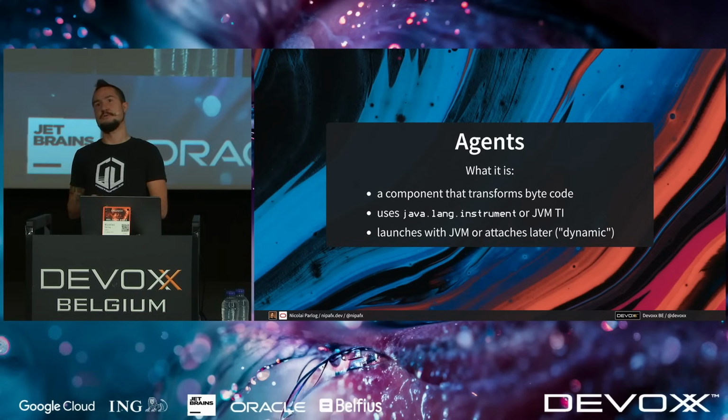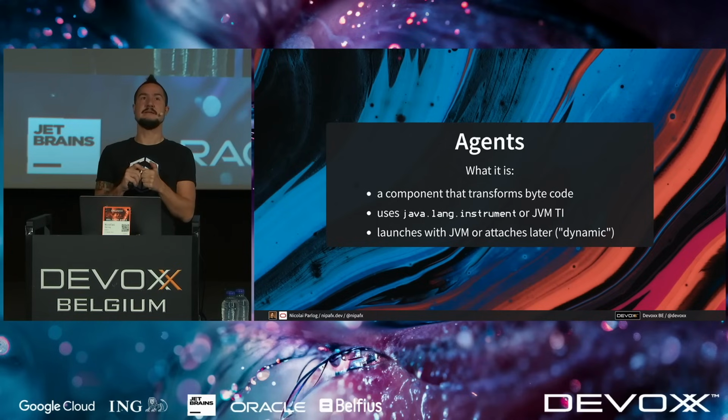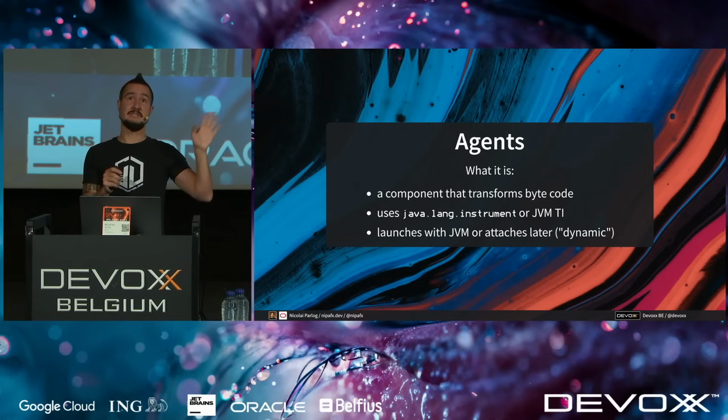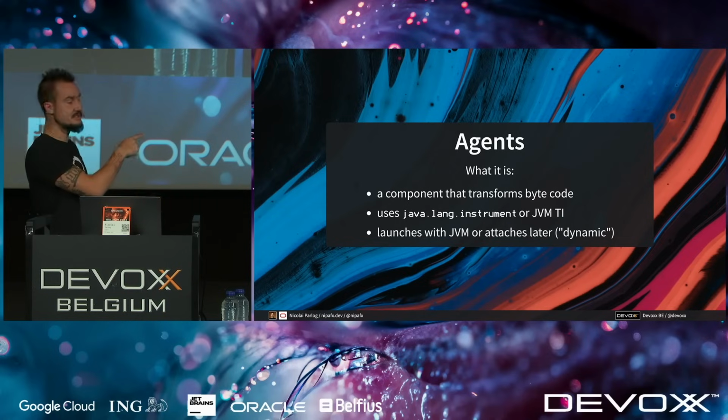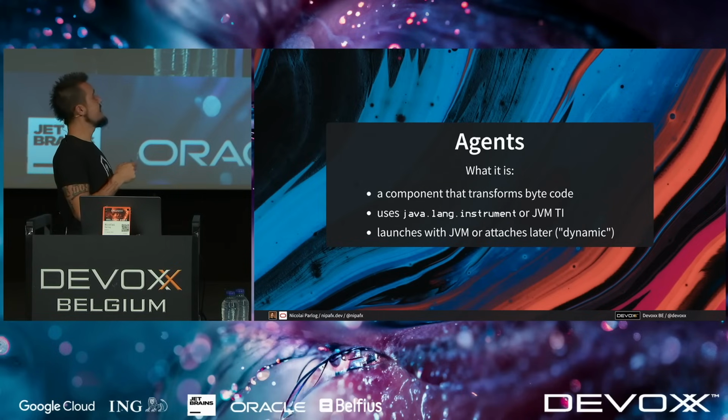And it does that, for example, to inject logging maybe, or metrics measurements. You can do aspect-oriented programming that way. They don't all have to be agents, but agents can do that. That's some kind of common use cases for that. It uses the java.lang.instrument package, or JVMTI. And there are two ways to do this.